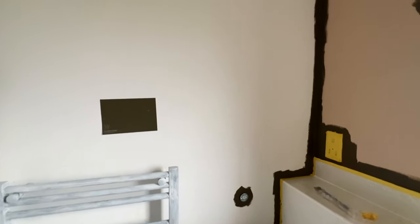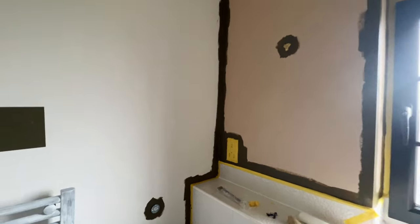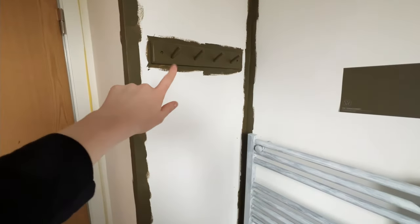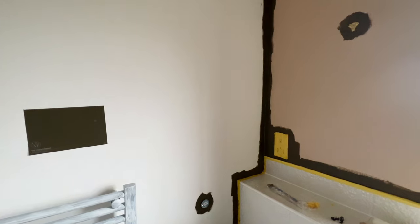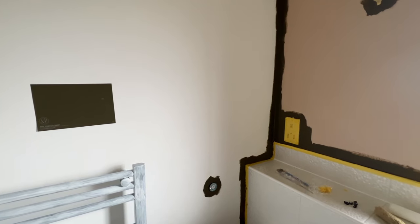Right, I'm just cutting in with the paint colour, going around all the bits, which always takes much longer than I expect. And last night I primed the towel radiator thing, which also took much longer than I remember. And I also primed these hooks, which I've now painted over. But yeah, one problem is that I don't have a large tray for my large roller. So I need to sort that out. Otherwise, painting it all with my small roller is going to be a long process.